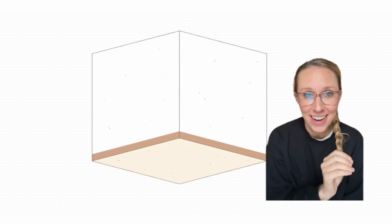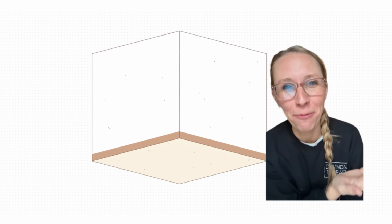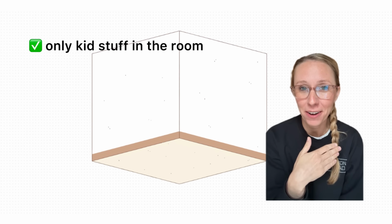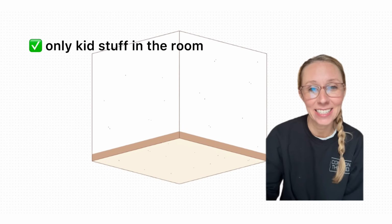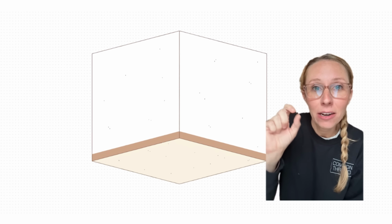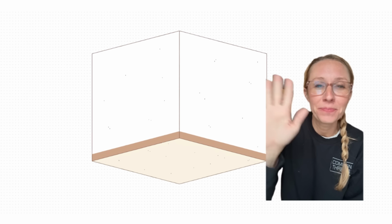So let's dive in. So here is your bedroom. This is what we're going to work with. For one, I love that it's blank. You want to take all your stuff out of the bedroom. You want just the kids' things in this bedroom, not your things. You don't want to have to ask, hey, can I come in and grab that thing that's mine in your bedroom? We're going to avoid that.